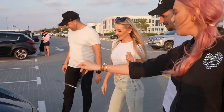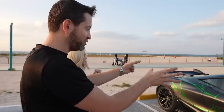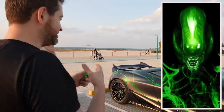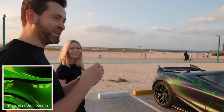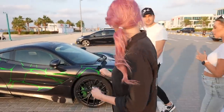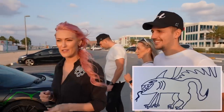What do you guys think of the chrome design? And be nice, because my design is here. For me, this green and these kinds of shapes in the design are like an alien. At the same time, I saw the pattern name Liquid Emerald. Liquid Emerald. Ah, okay. So this is the inspiration. And it's like a shark. It's like a skin, you know, some alien skin, something like that. Lizard alien. I like it more now that I know the explanation.